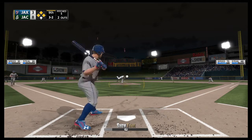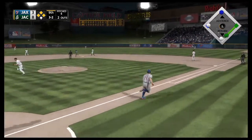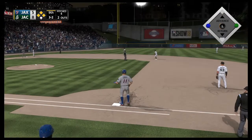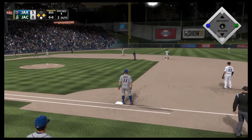Payoff pitch on its way. Hit hard, right up the middle, a liner towards center, and that's in there. Base hit. One run scores. The run scores from second. That makes it an 8-5 ball game.